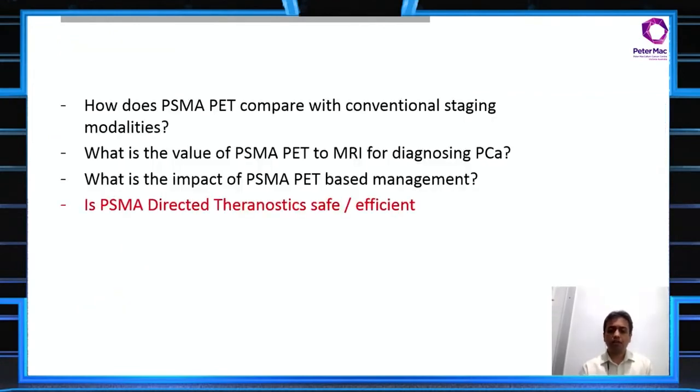Now we approach the next question. We have seen the diagnostic part of the PSMA, and now we move to the therapy to complete the theranostics concept that we are discussing actually. So is PSMA based theranostics a safe and efficient procedure? So we have lutetium PSMA which can be used for targeting the prostate cancer, and we look at the question as to how efficient this particular therapy is and how it stands compared to the other modalities of treatment that are in use.